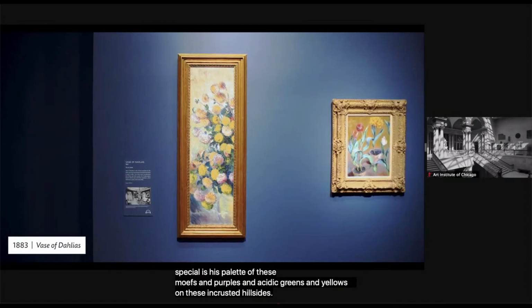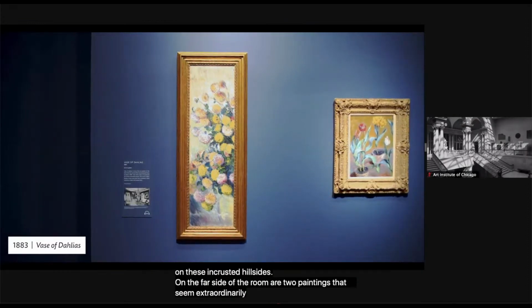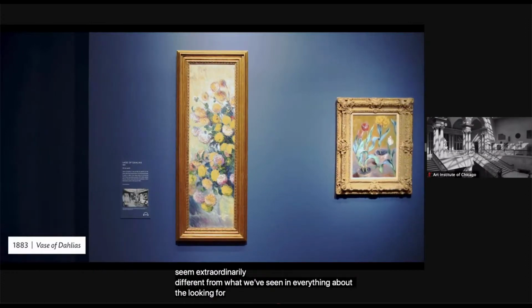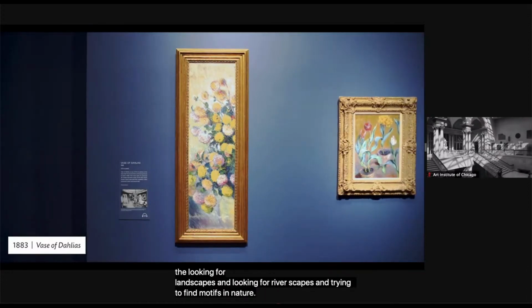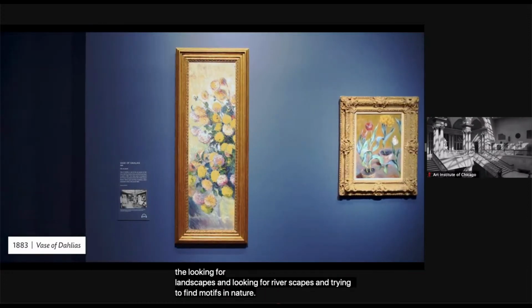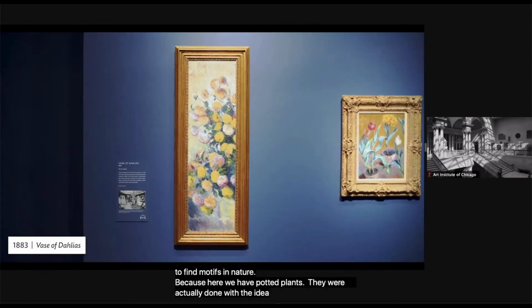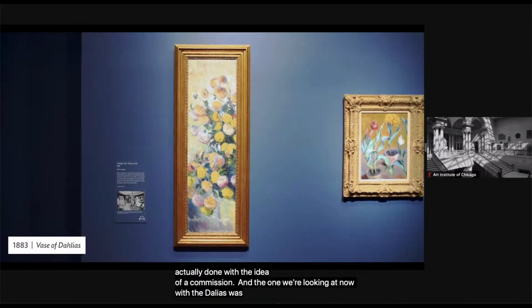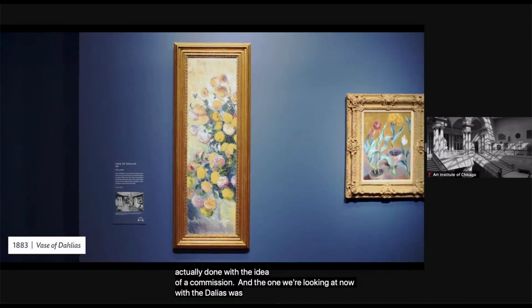On the far side of the room are two paintings that seem extraordinarily different from what we've seen, and everything about the looking for landscapes and looking for riverscapes and trying to find motifs in nature, because here we have potted plants. They were actually done with the idea of a commission. And the one we're looking at now with the dahlias was absolutely commissioned by his dealer, Paul Durand-Ruel, to decorate the doors of his 18th century drawing room. So Monet did a whole series, almost 40 of these for his dealer.